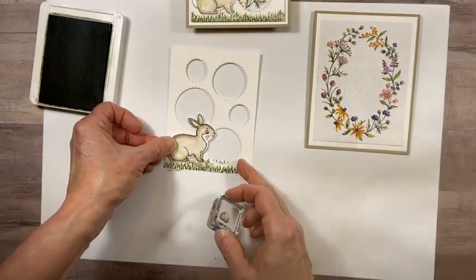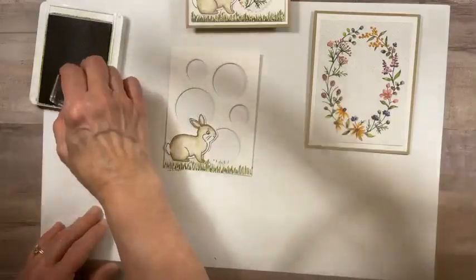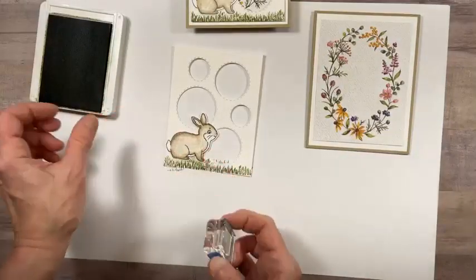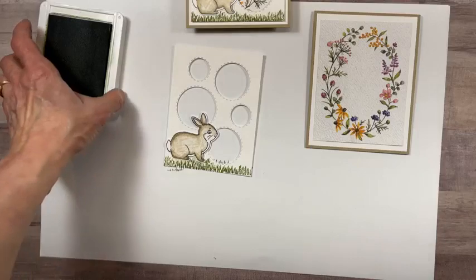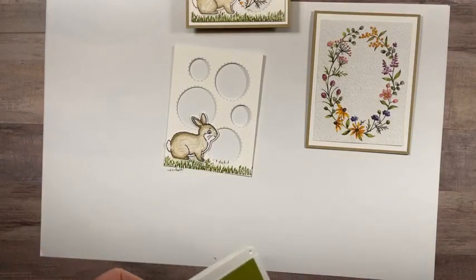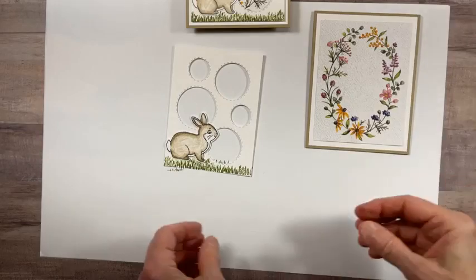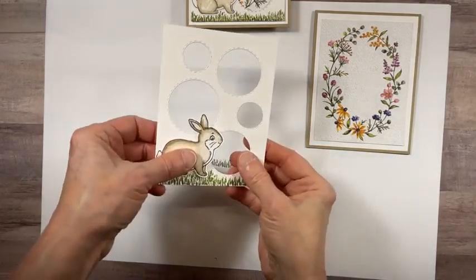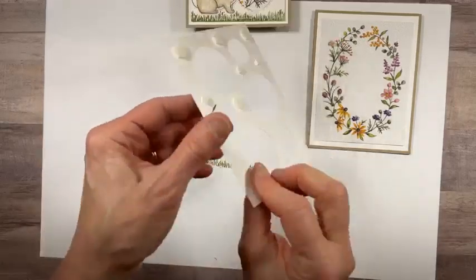Just want to make it look like the bunny is really sitting in the grass. So cute. All right, that is it for my grass. All right, so now let's go ahead and attach this piece.